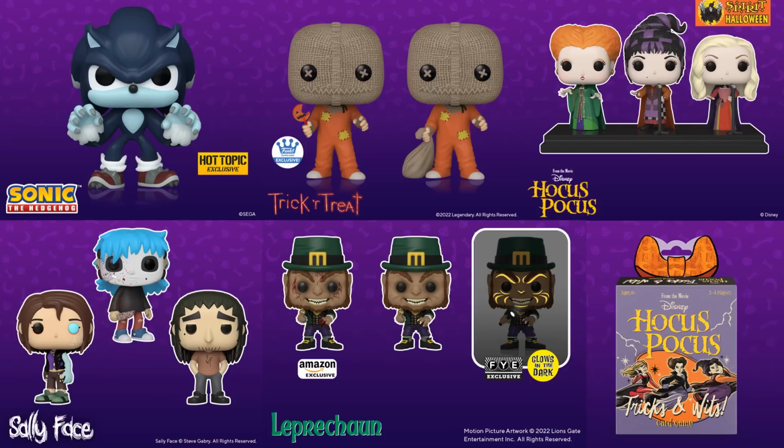You also see here that we're getting more versions of Sam from Trick or Treat, one of them being a Funko.com exclusive. And it's kind of interesting that the designs are pretty similar to the soda that recently came out in that particular chase. You see with Spirit Halloween, they are going to have another Hocus Pocus exclusive, the three ladies there together. Makes a lot of sense, of course, because the sequel is finally on the way, coming up in the next couple of months. We got some more Sally Face pops on the way there.